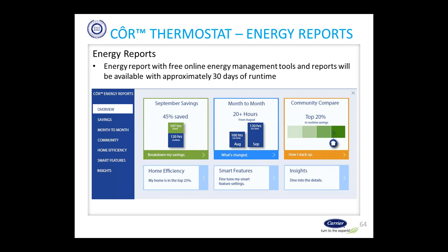So in this case, it's showing me that in September, I saved 45% energy, basically based on the number of run hours that I had versus not having it. I can look at things month to month, year to year, week to week. I can dive into lots of details on here, and you can go in as deep as you want. You can just see a high-level screen that says, basically, smiley face, you did a good job saving energy, Mrs. Jones. Or I can click on that and see how good of a job I did on each kind of thing, right?